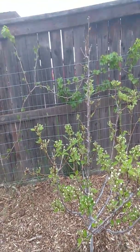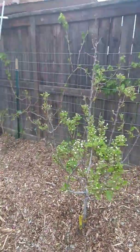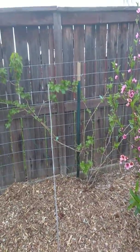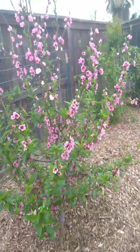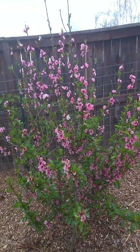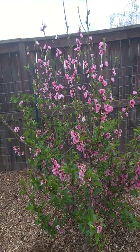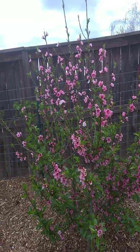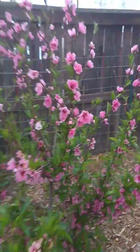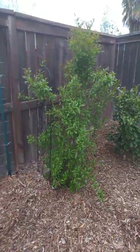Another grape, and these are the Thompson grapes. This is a nectarine tree. This is the first year that it actually is blooming. I've had this one actually the longest out of all my fruit trees, and it's blooming the last, almost. But they are very pretty, very beautiful. Sorry about the dogs. This is a pomegranate.